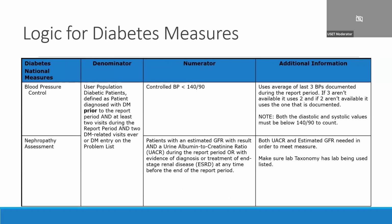Next, we have diabetes. So the main thing with this one is the GPRA year starts October 1 to September 30th. If a patient is diagnosed with diabetes on October 2nd, they will not show up in this denominator until next year. So they have to have diabetes diagnosed prior to the start of the GPRA year. That one throws a lot of people off. Essentially, for blood pressure, we're looking for controlled blood pressure, 140/90. Both the diastolic and systolic values have to be below that in order to count.